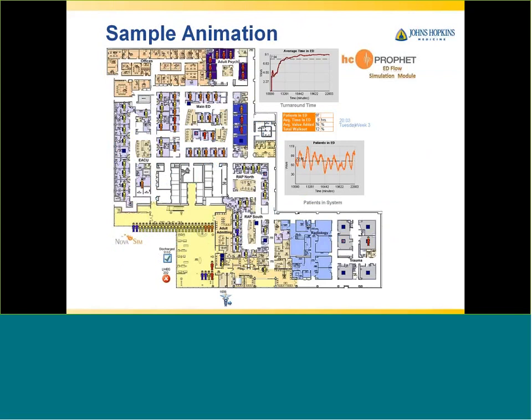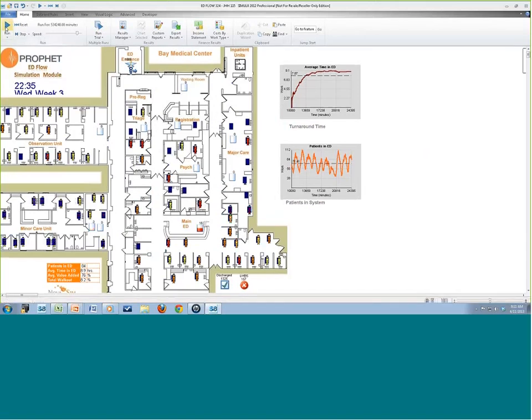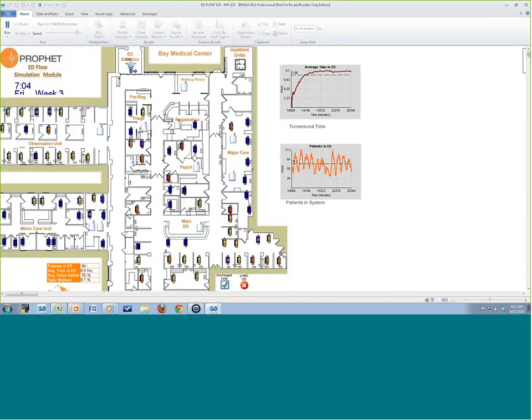Next slide. This is an example of a simulation that Kerrie worked on with us for our Bayview site, and we'll talk about this in a little bit. To explain this, the characters are different colors, and those represent the different areas that the patient would go through in the system. Our Bayview area has an observation unit, for patients who aren't admitted but are under observational status. Then minor care, for less acute patients, the main ED, and a trauma area.